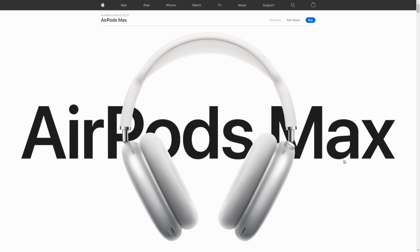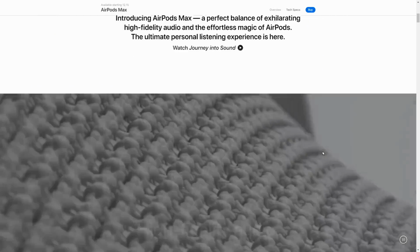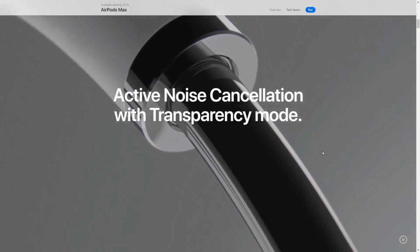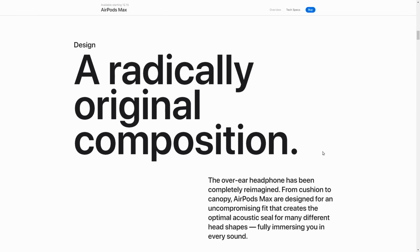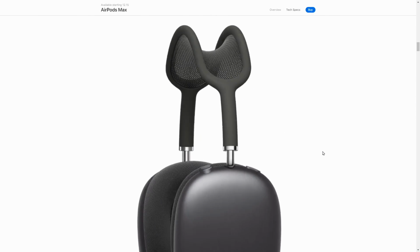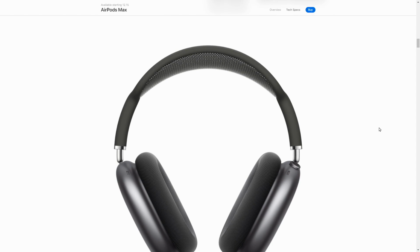Okay. Lastly, the design and the fit. It has a knit mesh canopy, acoustically engineered memory foam cushions. Who needs memory foam on their ears? Now, yes, I do understand that sometimes over-the-ear headphones, after you wear them a long time, you get ear fatigue, and around your ear gets a little uncomfortable. But I don't get it.